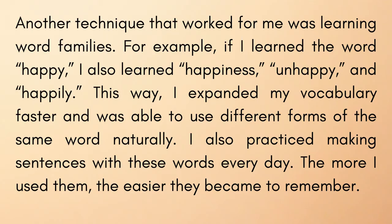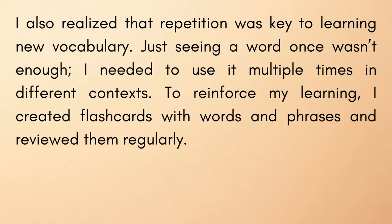I also practiced making sentences with these words every day. The more I used them, the easier they became to remember. I also realized that repetition was key to learning new vocabulary. Just seeing a word once wasn't enough. I needed to use it multiple times in different contexts.